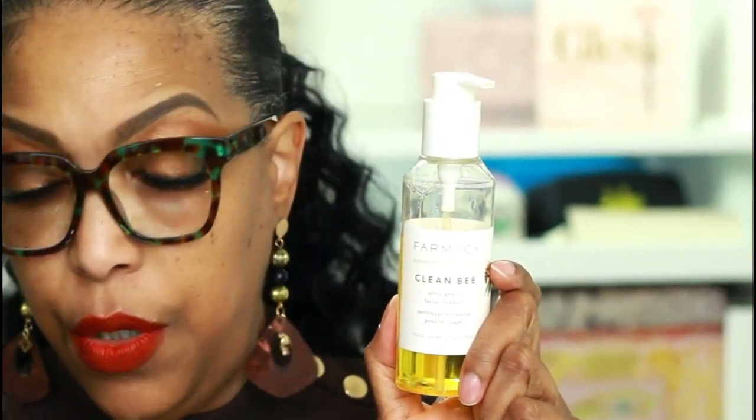And some of the product details for the Farmacy Clean Bee Cleanser is that it is a soothing, ultra gentle facial cleanser, perfect for everyday use. That's very true. I use it every day. Made with sensitive skin in mind, Clean Bee lifts away excess oils, impurities, and makeup while infusing moisture with honey and hyaluronic acid. This is a really good cleanser. Again, I use this in the shower.